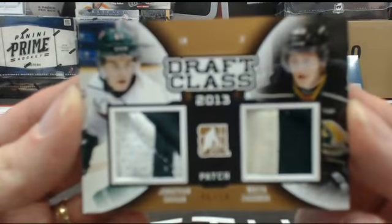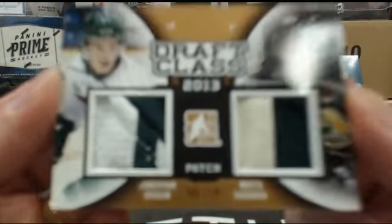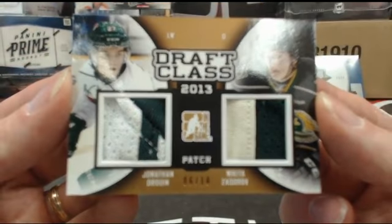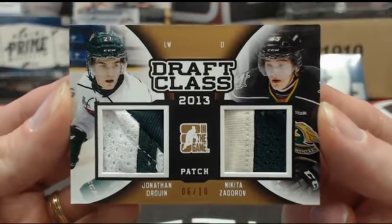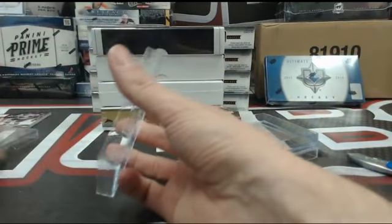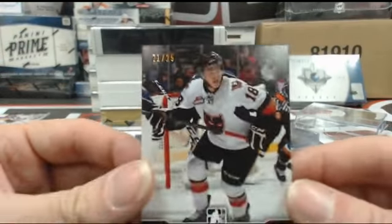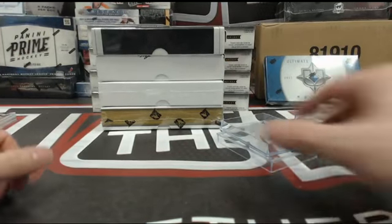Numbered 6 out of 10 draft class of Jonathan Drouin. There you go. Jonathan Drouin and Nikita Zadorov. Drouin and Zadorov. Draft class, dual patch. Great start. Nice box of draft prospects. Oh, and just so you know, guys, that Jake Virtanen is a short print as well, out of 25. All right, good start.